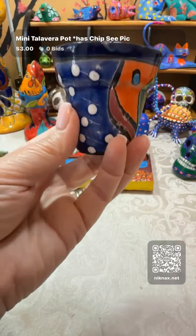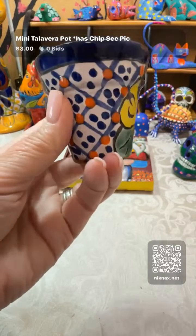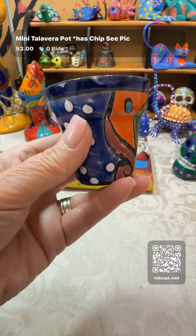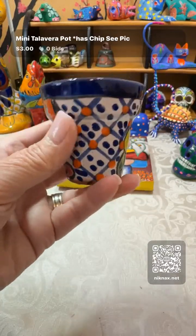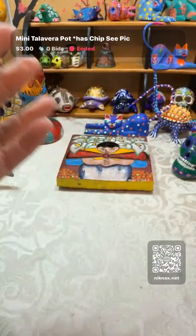Hi, Cablegram. Welcome in. Lots of Latin American folk art, pottery. I had 2 rinconadas. I'm down to a very large rinconada. Sugar skulls, vases, a little bit of everything.